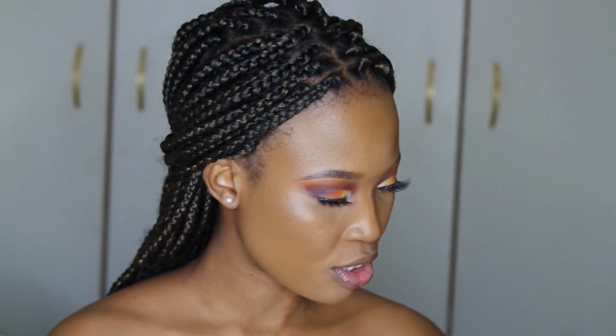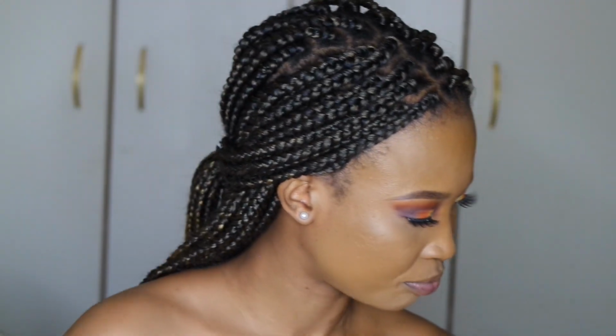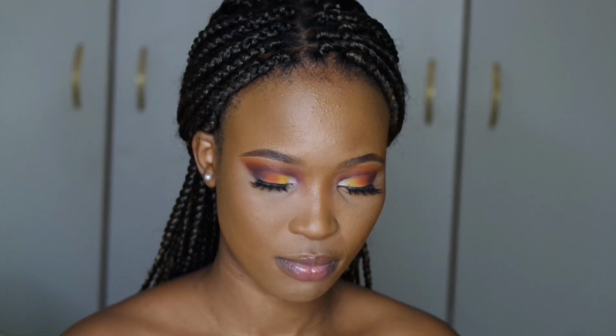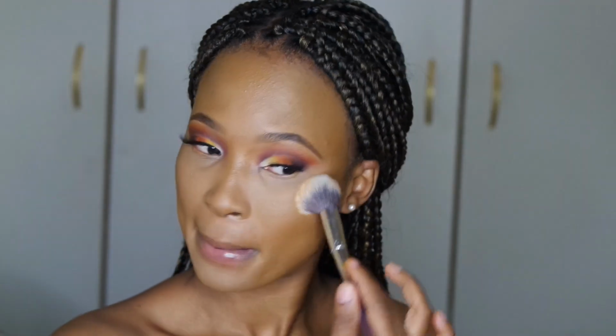The concealer actually is a bit dry now. I'm going to use my Laura Mercier translucent powder to set my under eye. Just to set my under eye. I don't usually bake, guys. I feel like it's very drying. Well, for me it is. And with this concealer, it dries matte, so you don't really need to bake.